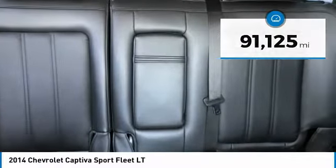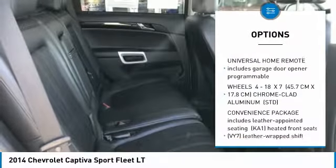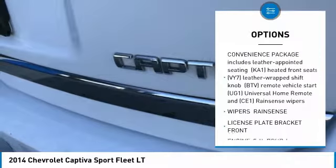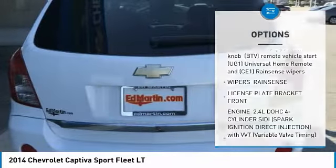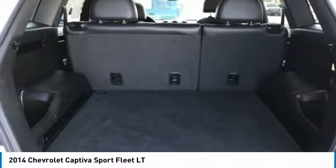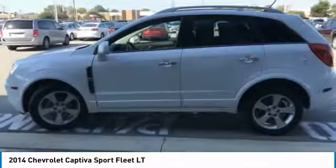Here are some of this vehicle's great options: keyless entry, anti-lock braking system, steering wheel audio controls, remote engine start, Bluetooth, leather-wrapped steering wheel, adjustable steering wheel, power steering, floor mats, four-wheel disc brakes. Your new ride is just a phone call away.